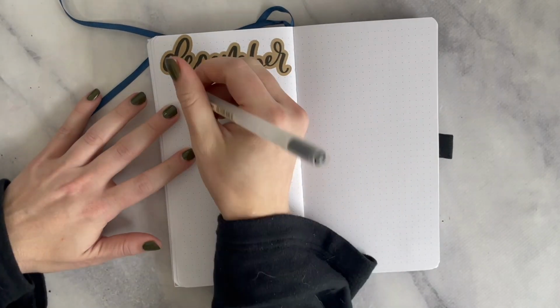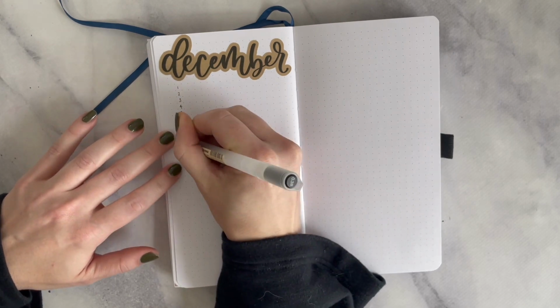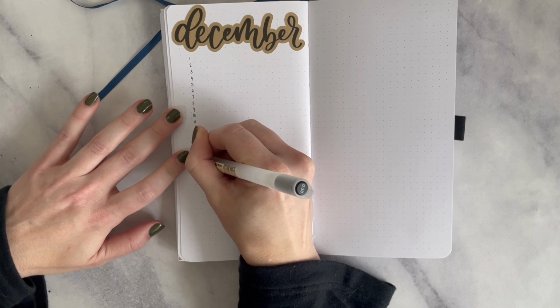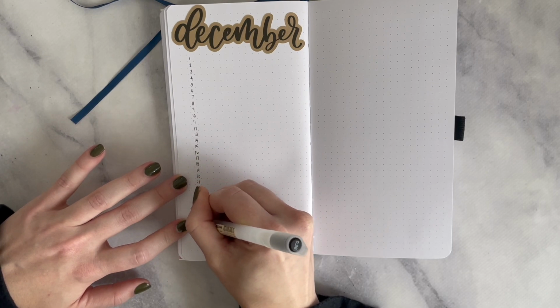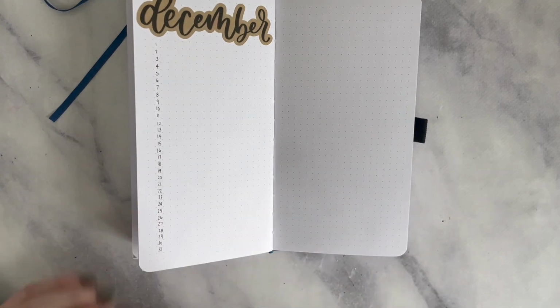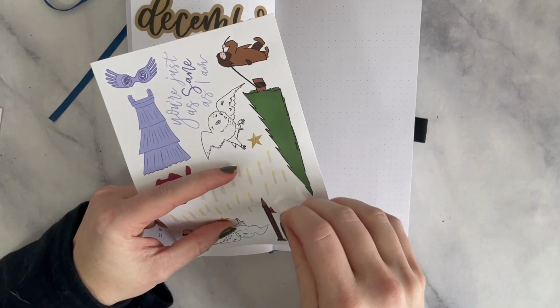I am here setting up my business traveler's notebook for the month of December. This is a kit that I never ended up releasing in my shop. I designed it and put it out into the world as part of an annual bundle, but never ended up releasing it individually. So this is a Harry Potter Christmas kit.